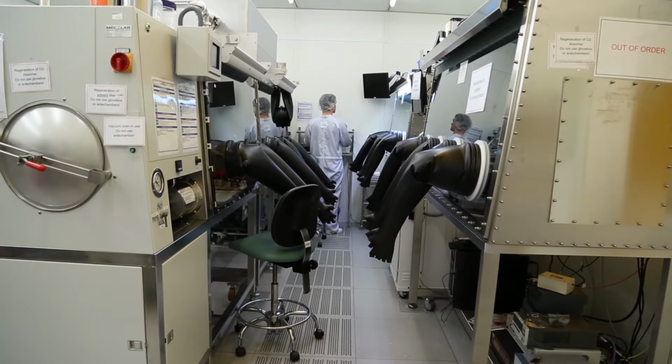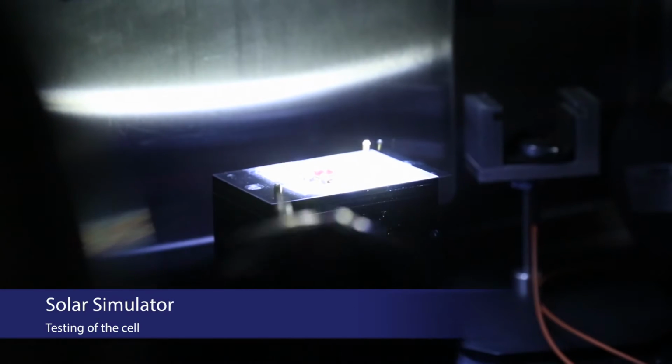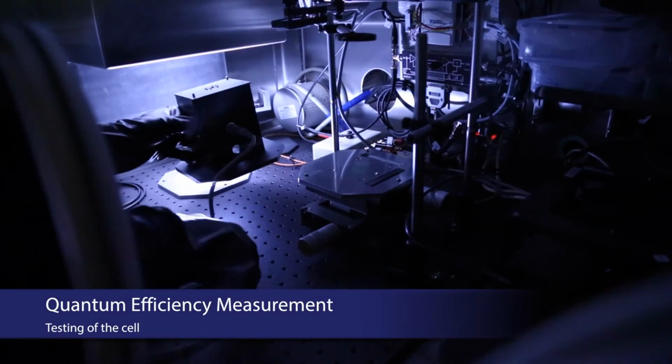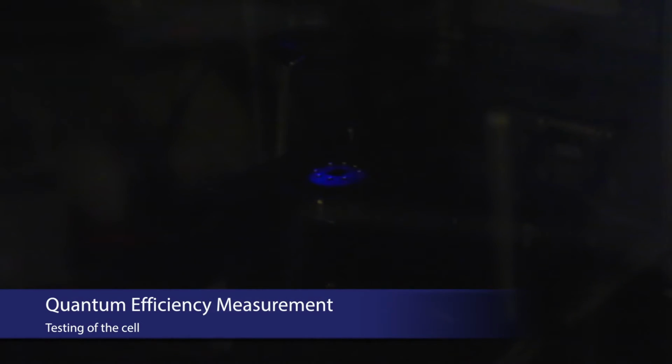To verify the efficiency of an organic solar cell, it can be checked by using a solar simulator and by means of quantum efficiency measurements. The quantum efficiency is the ratio between the absorbed photons and the electrons that provide the electricity yield, depending on different wavelengths of light.